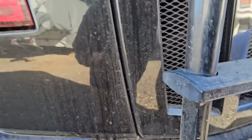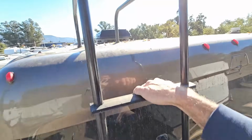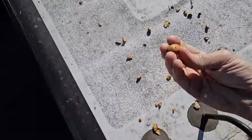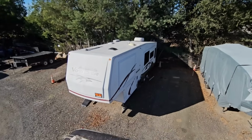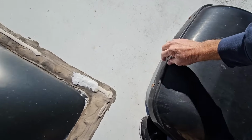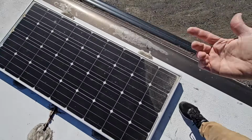I'm just gonna get on the roof real fast. So I'm just gonna hop up here real fast, okay? Take a look, make sure there's nothing you need to worry about. I guess we get free nuts. I don't know what kind of nuts those are. So, a gel coat fiberglass roof. Oh yeah, that's cracked. Paint's peeling.